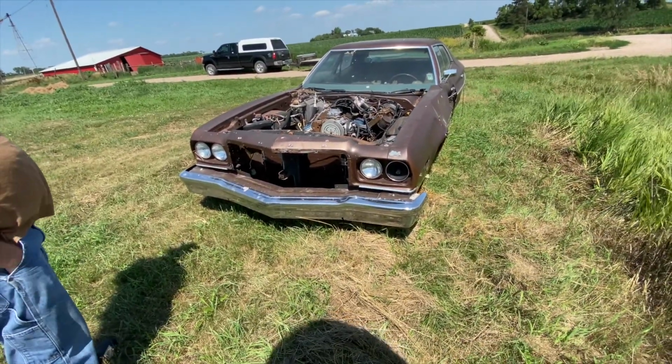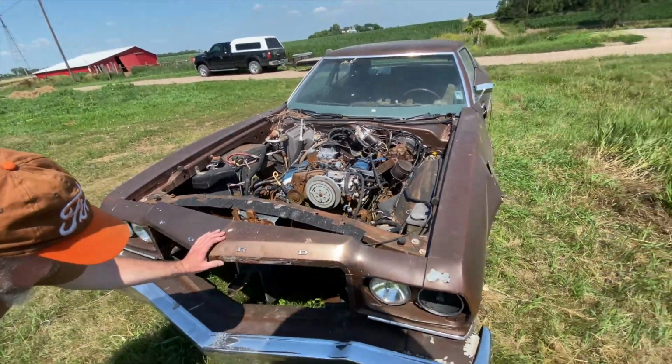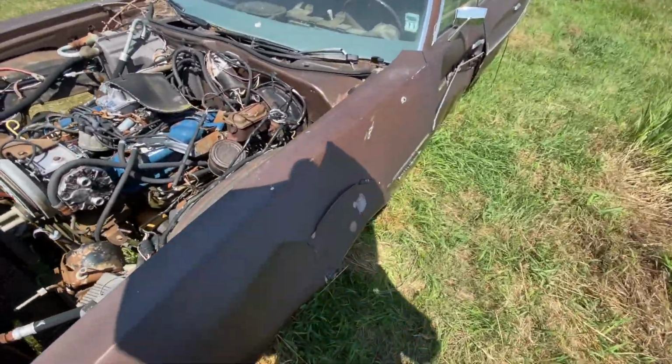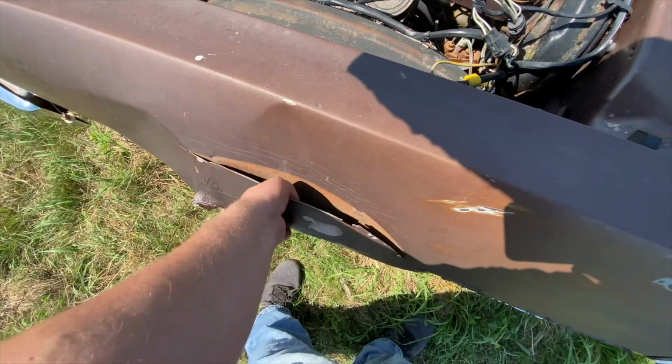I mean, here, look at the header panel. I got a few of them. It's been Bondo. My problem is, look at the amount of Bondo that was on the fender. The only body panels. That's not a lip. Look, holy wow.